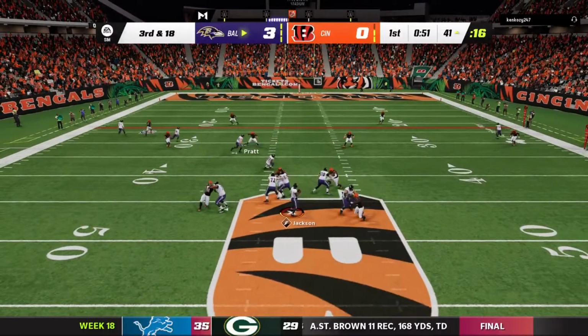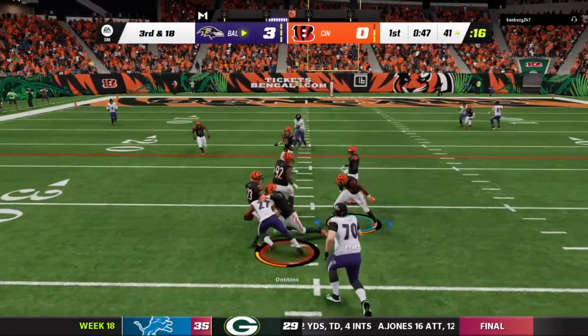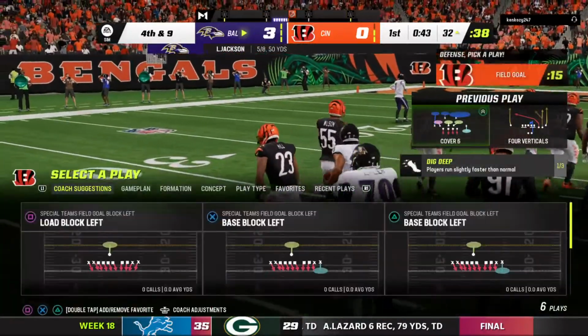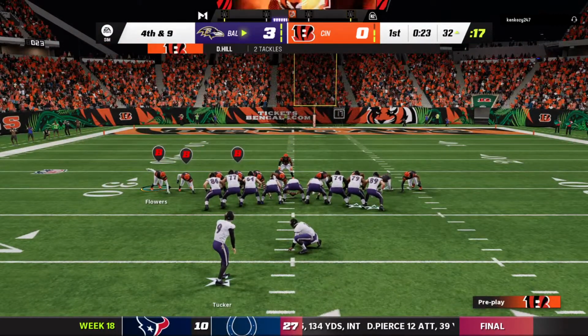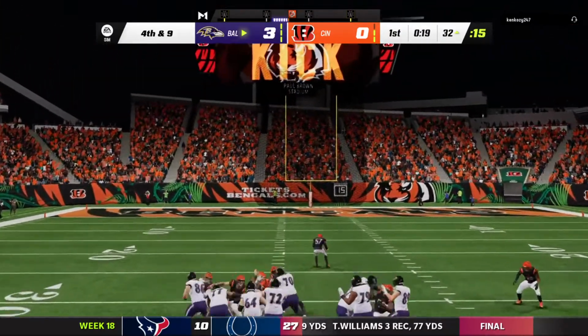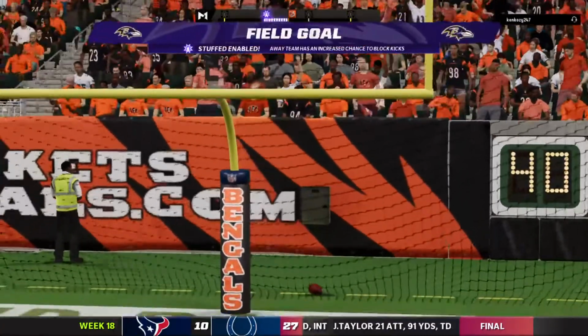There's Jackson on 3rd and long. He gets this underneath to Dobbins. And this play is going to be stopped in its tracks at the 32, and obviously well short of the 1st down. So Jackson will head to the Ravens sideline, and on comes Justin Tucker for the field goal try. Tucker's kick is good, and that will make it 6-0.